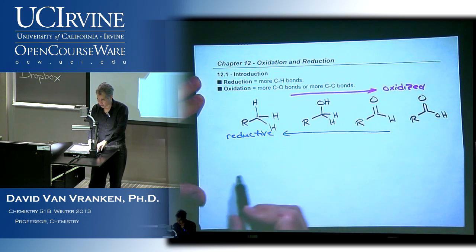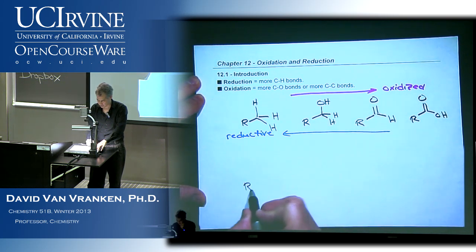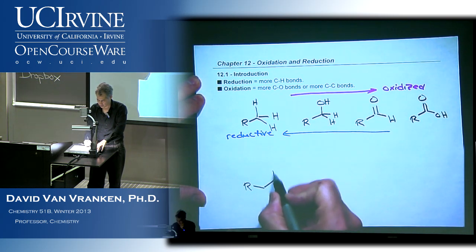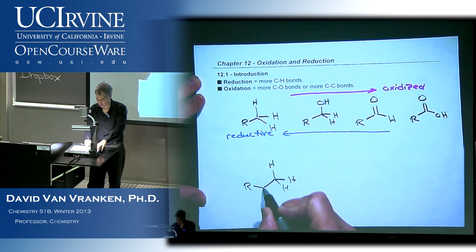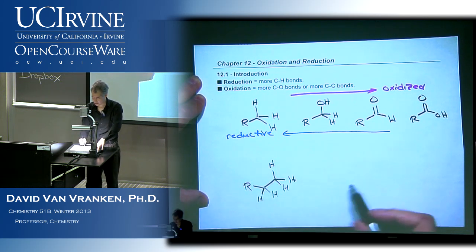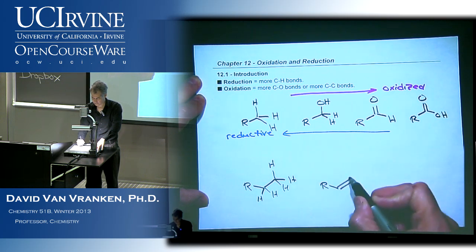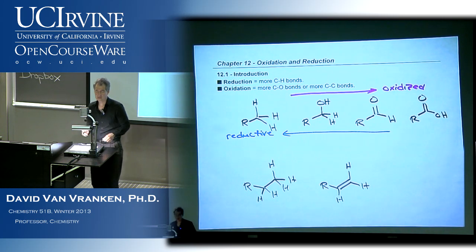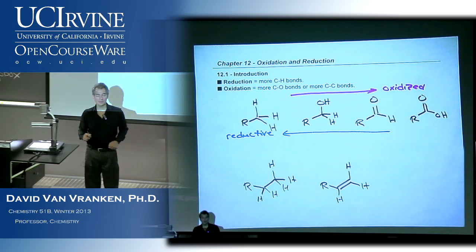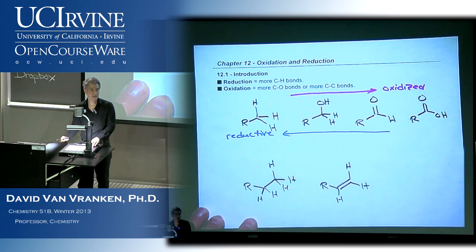Okay, so let's talk about all carbon compounds that have no oxygen in them, because we can draw a similar sort of pattern. So here I'm just going to draw a simple alkane, and it doesn't matter that it's at the end of an alkyl chain. I just want to contrast this with a CC single bond with a very similar molecule that has a CC double bond. The important point here is even with the same number of carbons, because I have more carbon-carbon bonds in this double bond molecule, that's considered to be more oxidized.